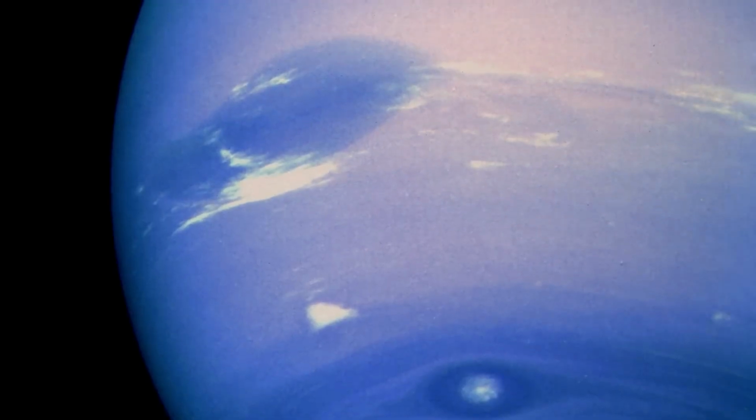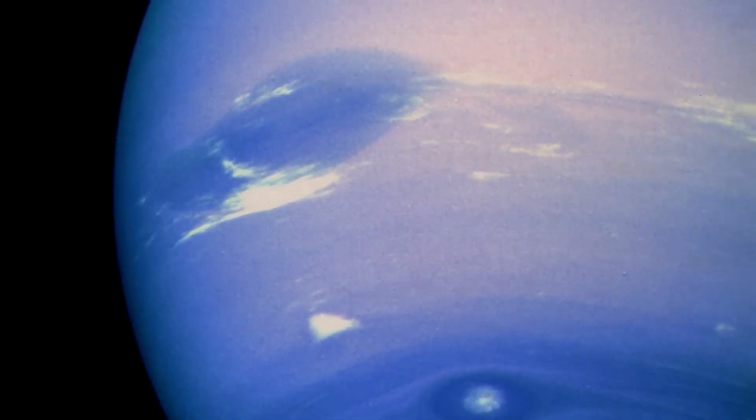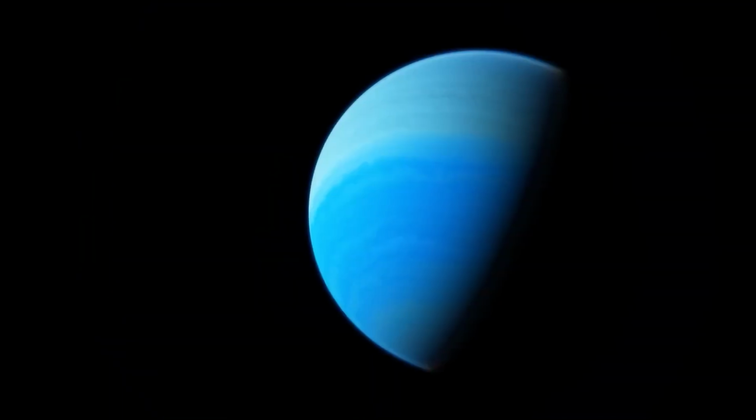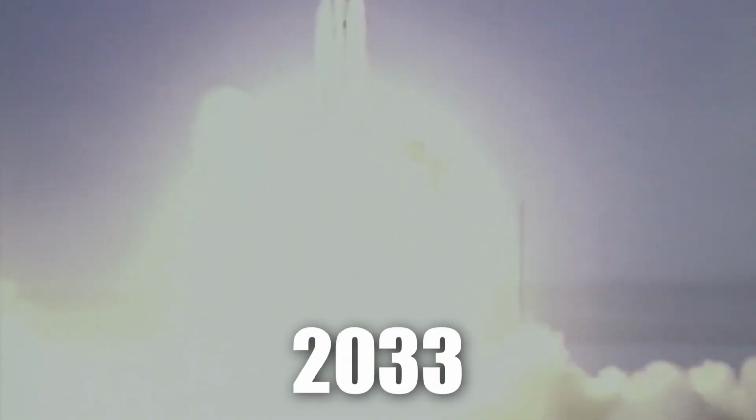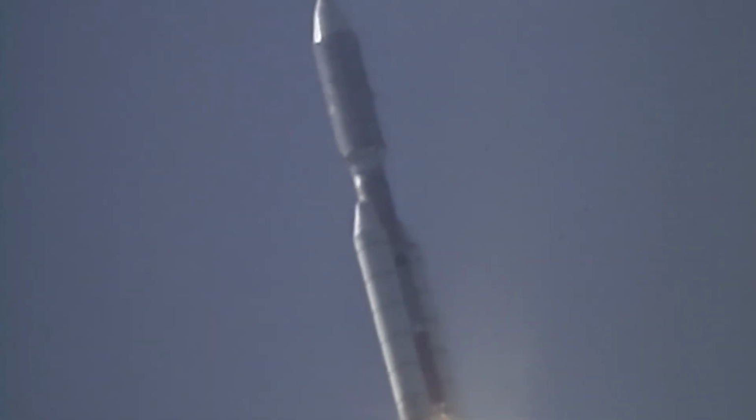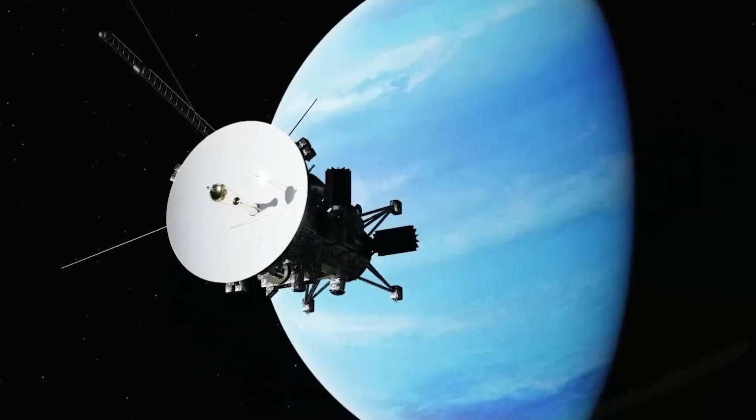There are so many mysteries of Neptune yet to be uncovered, starting with the enigma of its atmosphere to the composition of its moon. NASA has planned missions to Neptune in 2033. According to this mission, it will reach the planet in 2049. Maybe then, we all may get an answer to the many questions raging through our minds.